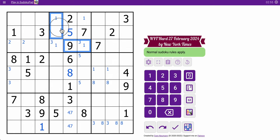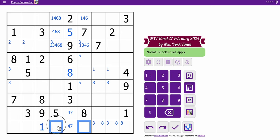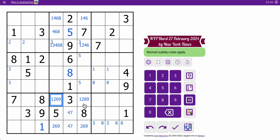Okay. I need 4, 6, 8 to fill out box 2. Those aren't 8. Let's see, those are both 3. I think that's good. Three, four, five, seven, eight. Okay, I need 1, 2, 6, 9 to finish box 8. These aren't 1. Says one's one of those two, but I think we knew that already.